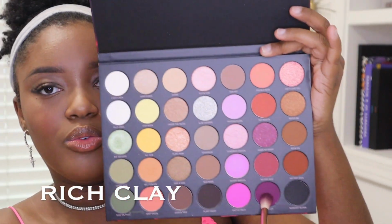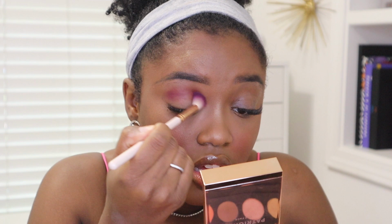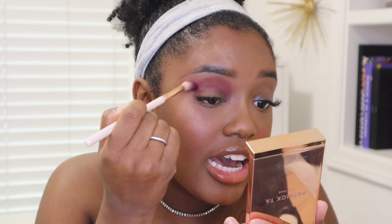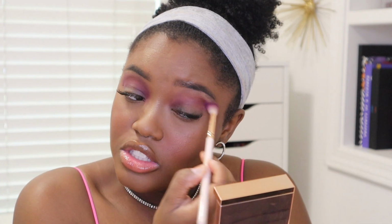We're going to go in with this shade right here called Rich Clay. That's so pretty. It's such a pretty shade. It's really, really deep. I just love how this blends out. I just really like the whole vibe of this entire palette. I think it's really, really pretty and very surprising. Like, Morphe did not even announce this, and it was at Ulta before Morphe even announced it, which is crazy.